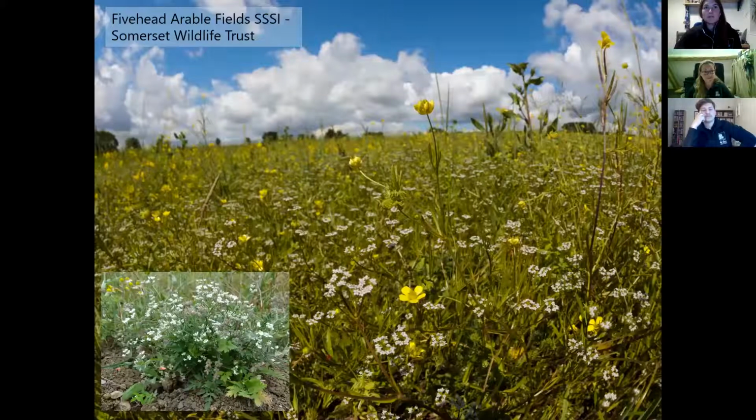So at Five Head Arable Fields, we have spreading hedge parsley, corn buttercup, and broad-fruited corn salad as our priority species. There are some secondary species. There's lots of interesting species there. So if you haven't been, you should definitely visit. We've spent a lot of lovely time with volunteers here. Volunteers have been a massive help on this site, carrying out population surveys. We've been doing rapid assessment surveys to monitor the populations of arable plants here. And we've also done some seed collections here.